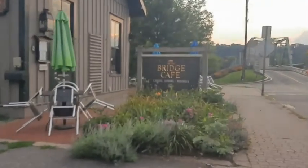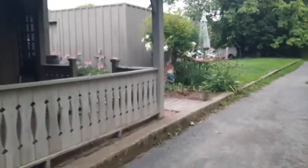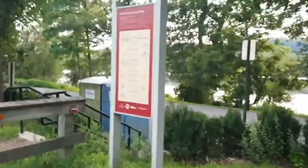And this is the Bridge Cafe straight ahead. Over there is the Frenchtown Inn. And now we're heading back to the house. Huh. Not too many people at the Bridge Cafe. Probably because they closed down. Here's a map just in case you guys want to hike here.